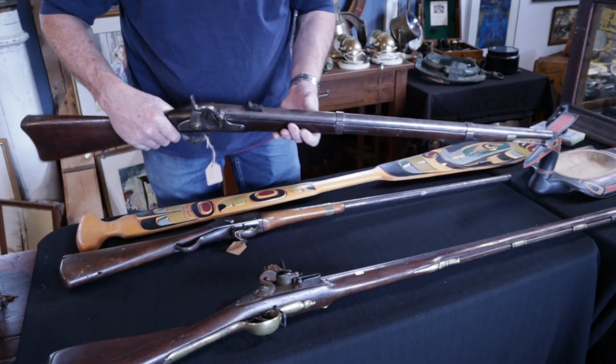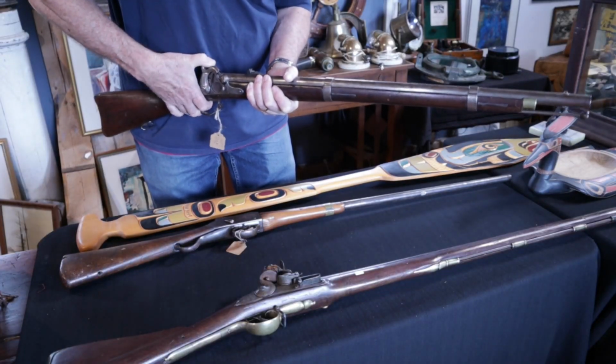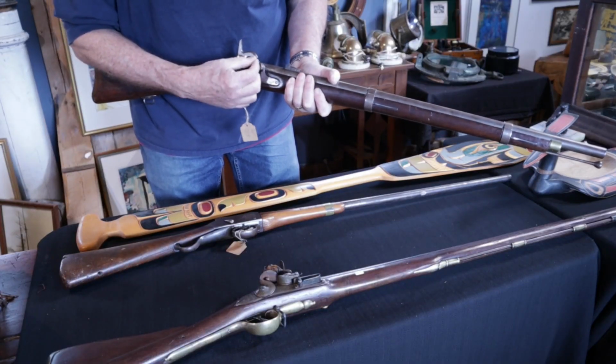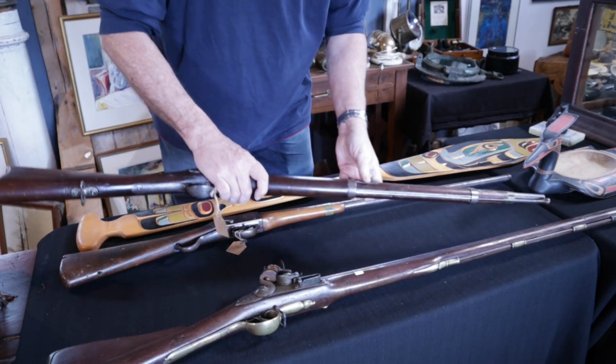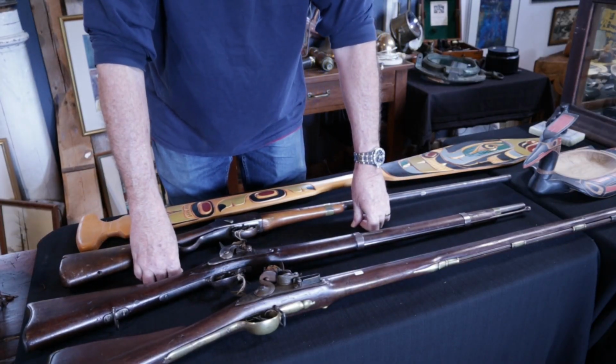And this old Snyder is the same thing. This is a percussion cap. Very, very strong action on that one. So that one, it is missing its little cap plate, which would have brought the percussion caps up. A little swing door on there. But again, antique status. So they can be used for decoration.